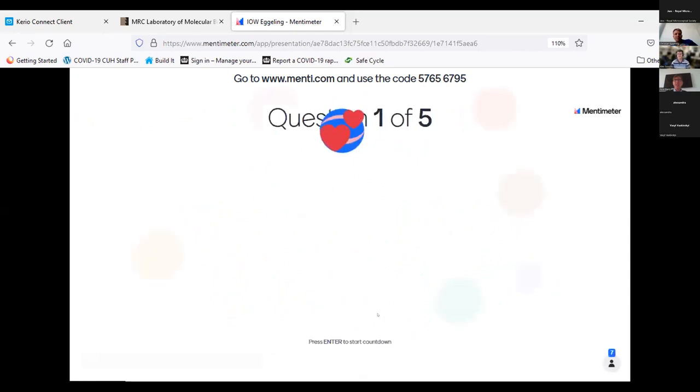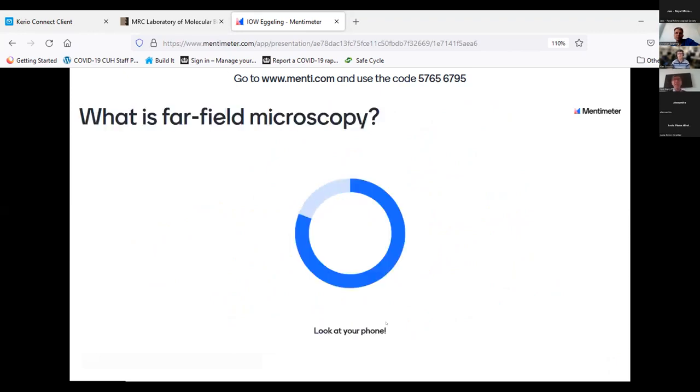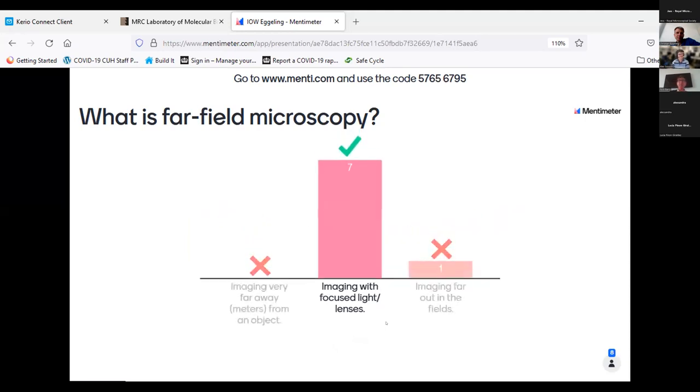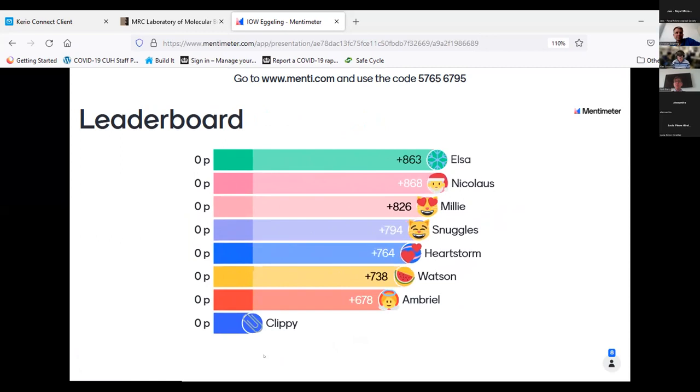So, waiting for a player to enter. Answer fast. The faster you are, the more points you'll get, and you'll get that foldscope. What is far field microscopy? Imaging very far away, imaging with focused light, or imaging out in the fields. 3, 2, 1. Let's see what we got. Oh, imaging out in the field. We got one person. It's clearly everyone else with focused light, as I said. Let's see the leaderboard. Elsa, I think, is the winner so far.